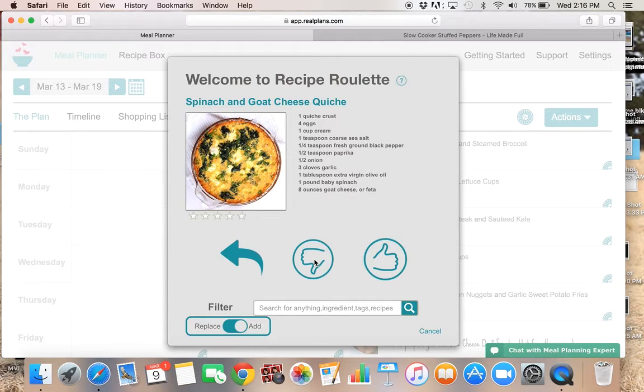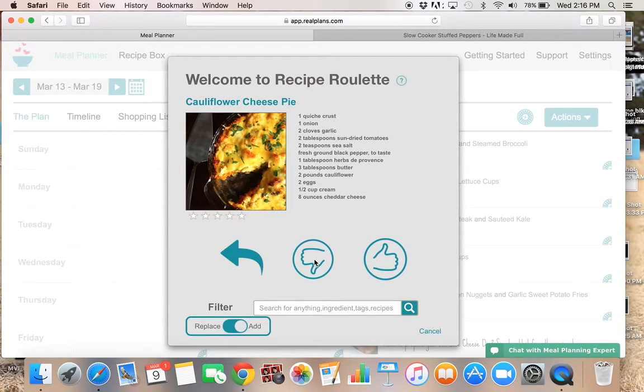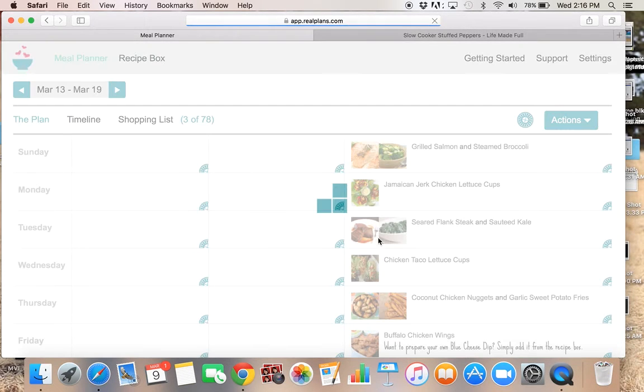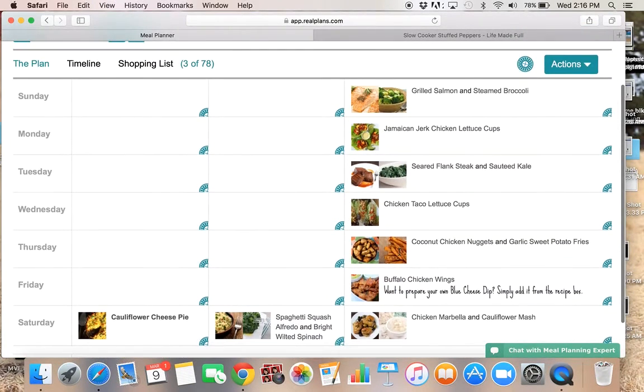Spinach and goat cheese quiche. No, I don't think so. Ooh, but that cauliflower cheese pie, that looks yummy. So I'm going to click replace, and I'm going to replace that meal with that. And as you'll see, now it's changed and it shows that. And I can do the same thing for any of these other meals.